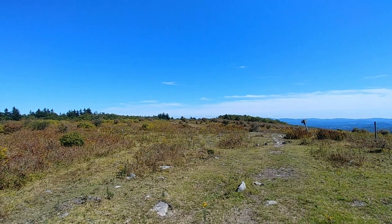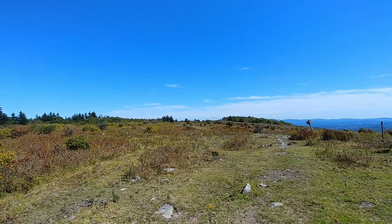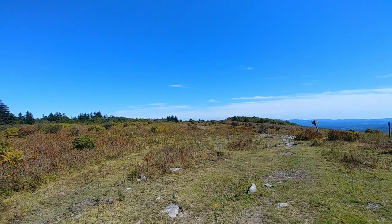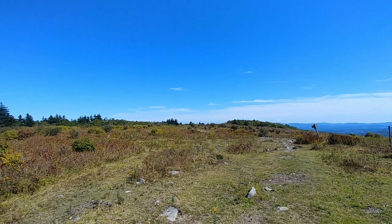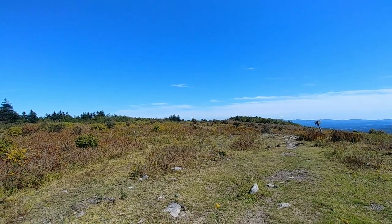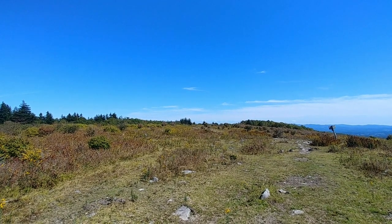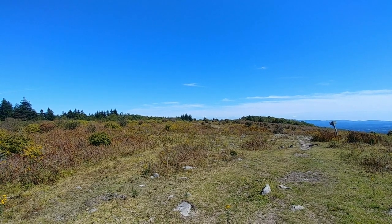We actually thought that a rock just beside the trail over there was the high point of Stone Mountain, which means that I would have bagged it many years ago. Stone Mountain is just under 5,000 feet. I didn't look up the exact elevation before coming out today, but it is on the Virginia 4500 list, and I believe it has over 300 feet of prominence.